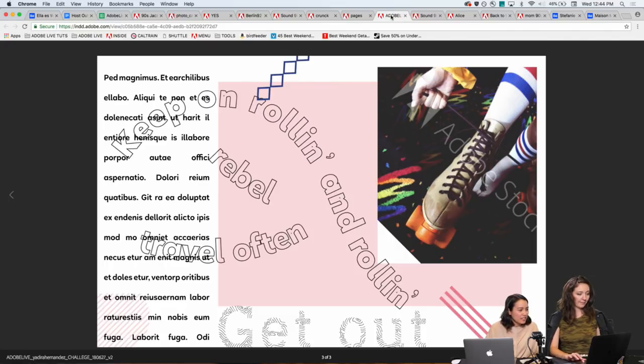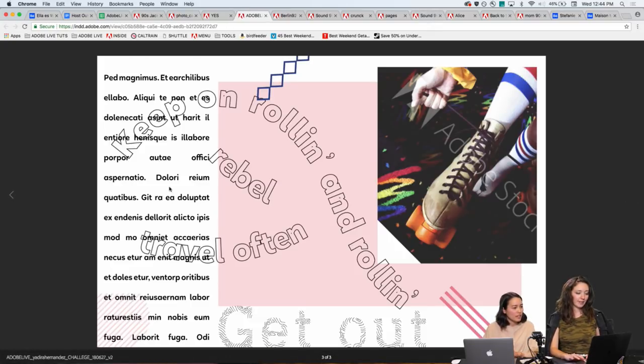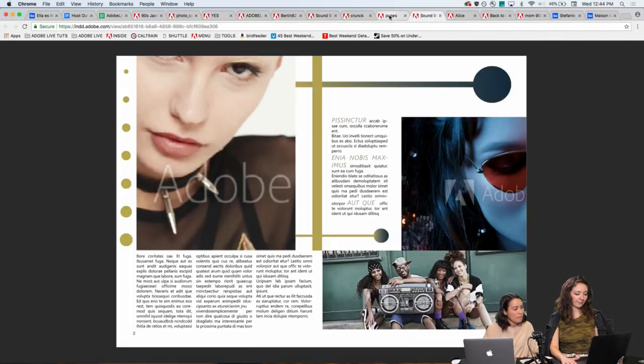Just having all the different types of type and image and layout, color and illustrations and everything overlap is cool. Lots of great visual texture. And the color scheme kind of stays the same throughout, which makes it tie together. Right, but it doesn't get boring. It's not like the same thing over and over again.